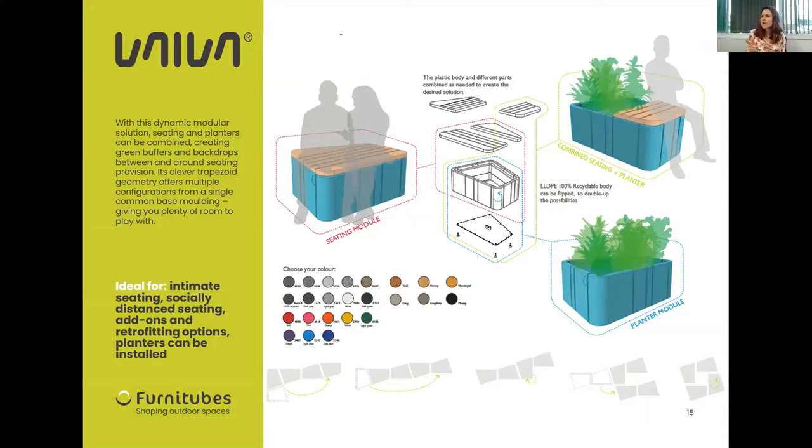The top allows it to be a seat, a planter, which obviously doesn't have a seat but would have a base, and then you can see the half seat, half planter. So it gives a number of options. And the way that the top is positioned means you have options for seating, planting, or just seating, or just planting.